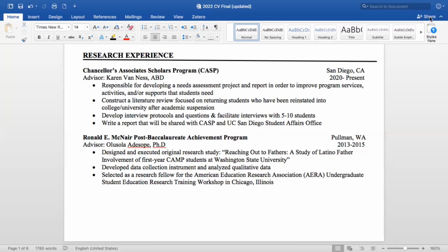Because right now I am still working on this project, I haven't really included very detailed explanations, but if you have completed a research project, I want you to be very specific with your methods, very specific with the purpose, your questions, what type of methodology did you include, did you use a theoretical framework, what were the results, what were the implications. Those are things that I want to include when you are explaining your research experiences.